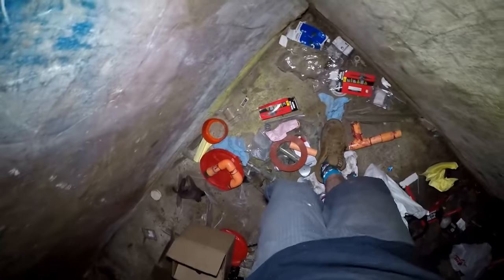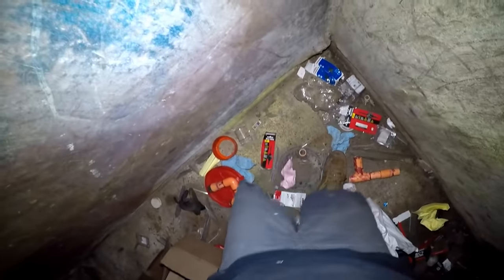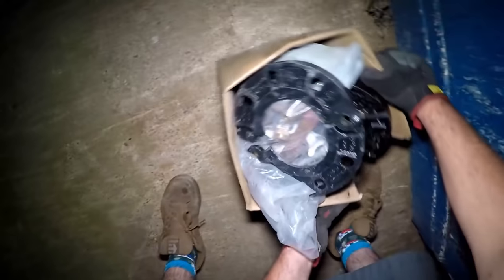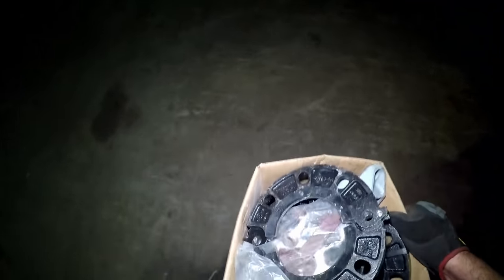What's that pipe? Big orange pipe in the dumpster. All right, let's roll. Hold up. No, that's plastic. All right. Yeah. Pile of scrap right there. Ugh. Whew. Got a little weight to it.